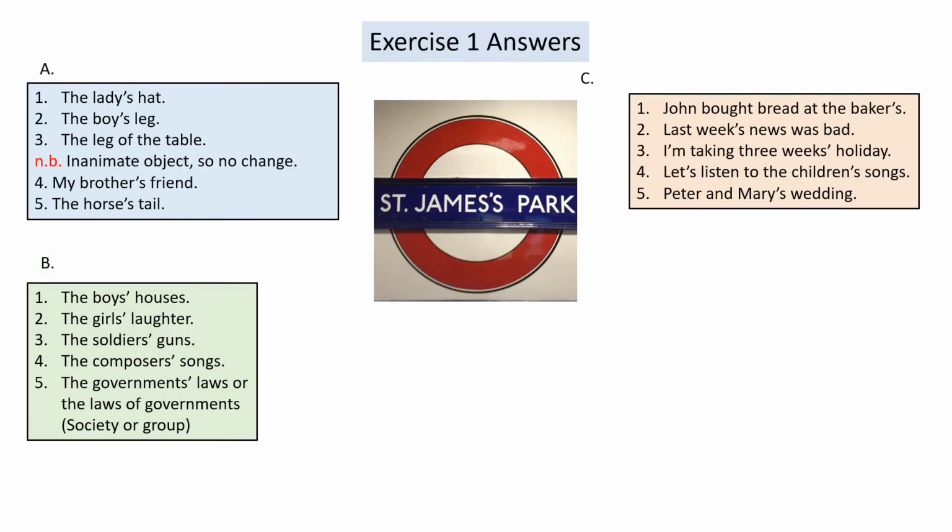Look at number 3 in exercise A. You notice it hasn't changed. The leg of the table. A table is inanimate, so we tend not to use a possessive. We don't say the table's leg. That would sound rather strange to me in English. There are some exceptions, but you'll just have to watch out for those.